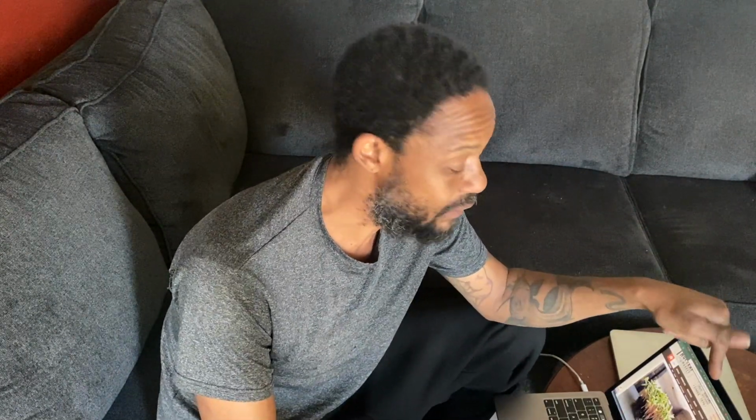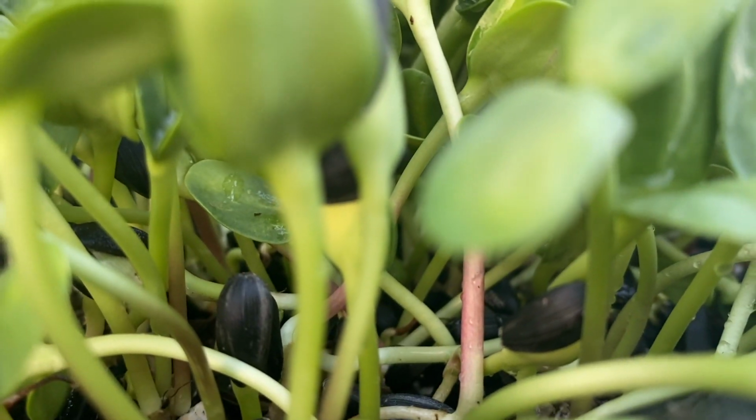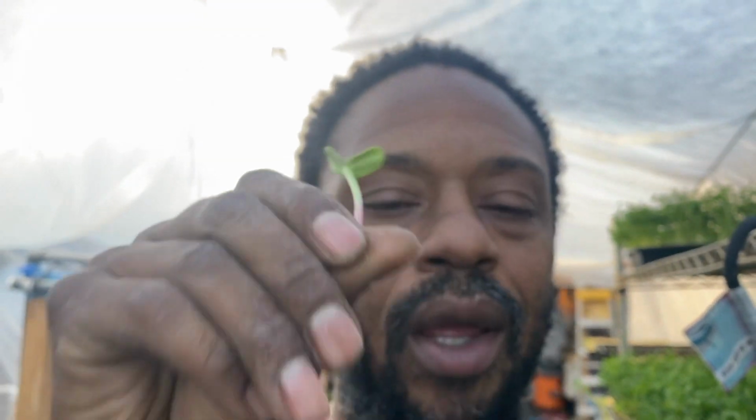Personally, when it comes to certain varieties and doing things specifically for a color, unless a chef is coming to me and was like, "Hey, yo, Justin, I need Red Storm sunflower microgreens," that's the only time I'm gonna even consider spending that much money on my microgreen seeds. It just doesn't make sense. It's a sunflower. It's gonna taste like a sunflower with some red. Now, some people will tell you that the red stem offers a little bit more in terms of flavor.